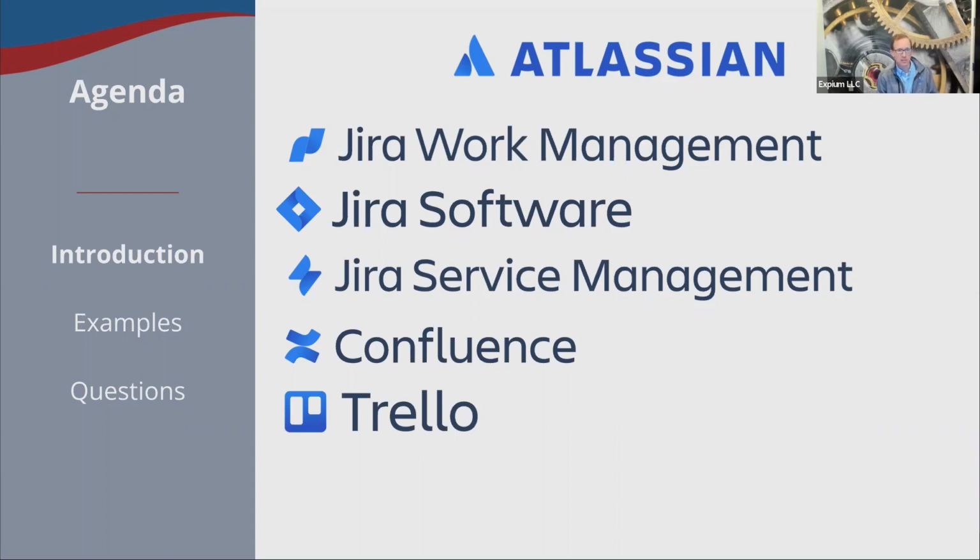Then there's Jira Service Management, which is great for IT teams, but as you'll see in this webinar, it's great for all sorts of teams to be able to have a service desk for customers, whether they're internal or external, to input tickets for you and your team to work on.